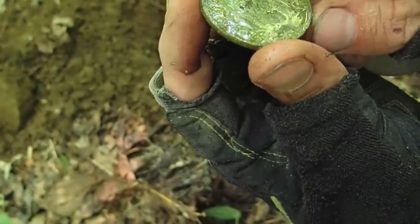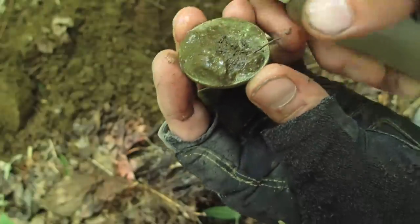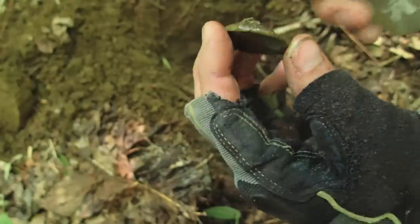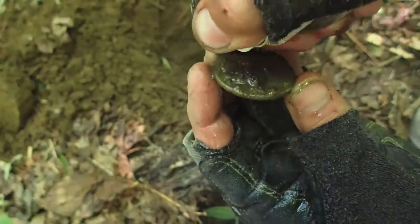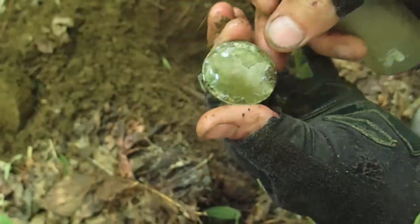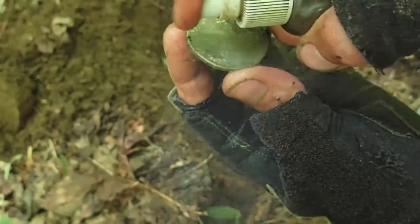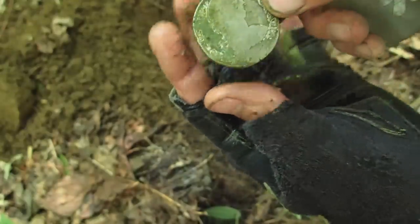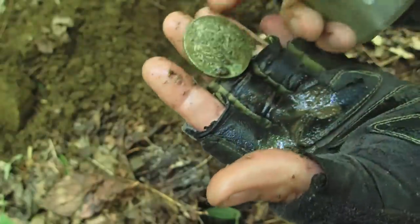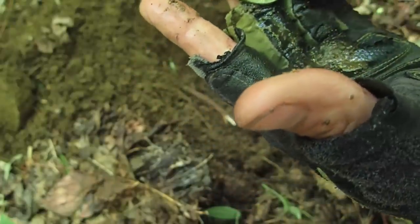Oh my God, it's so thick and heavy. I really don't want to scratch it. Oh my God, look at that thing. Oh, it's definitely Spanish. Holy smokes, that did not ring up like I would have expected this to ring up. Oh my god. It's so big. Oh my god.